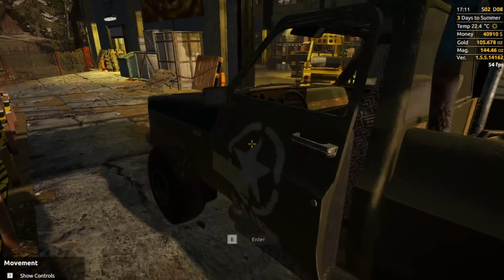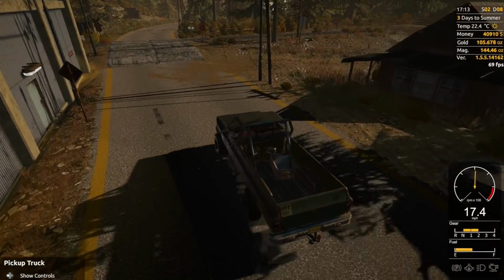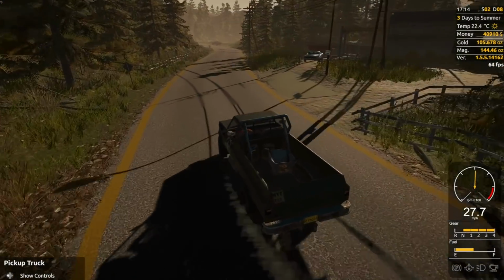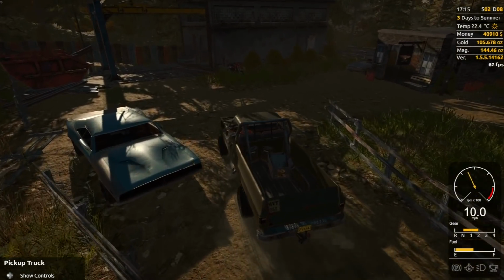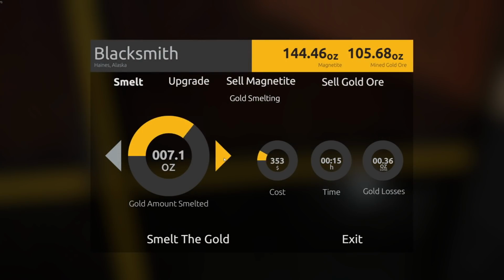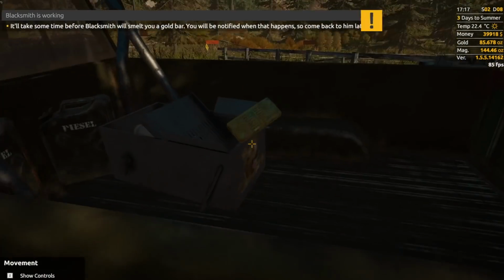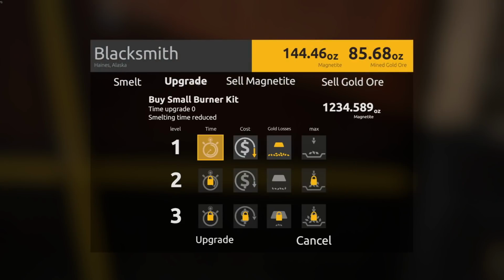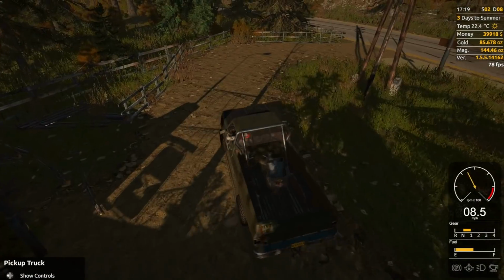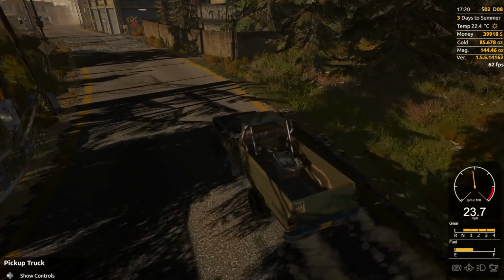So let's jump in the truck and drive back over just to get the second one going. Then we'll just drive back and get even more things loaded up. All right. We're going to have over 6 gold bars. So this is maybe where the time, yeah, time, is probably where that starts to become a lot more important, when we have all of those gold bars that we need to process.